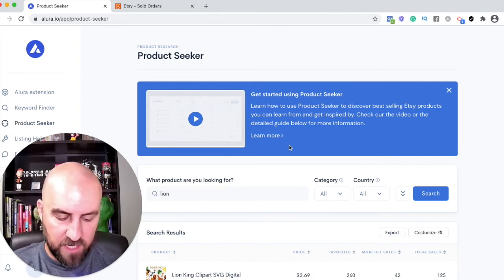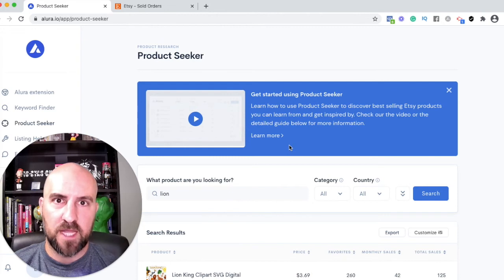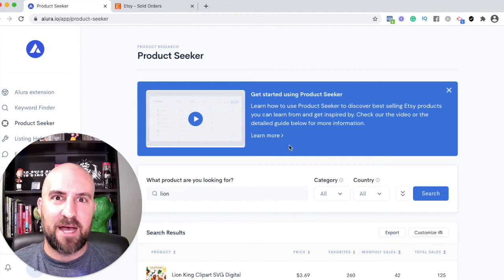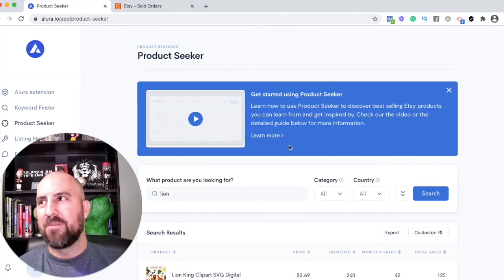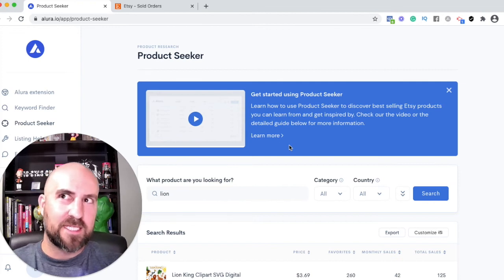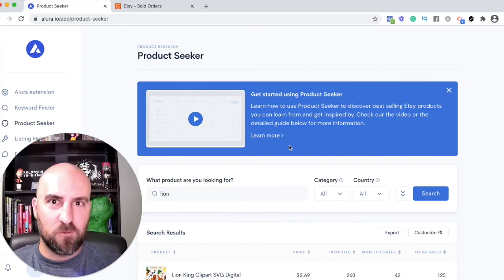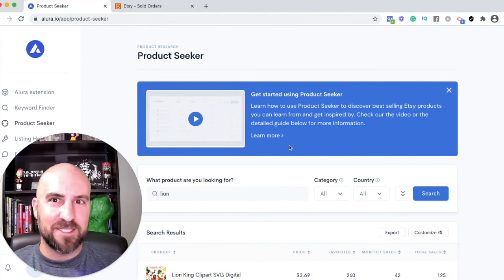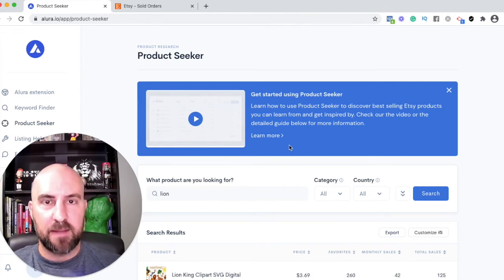So the goal is to find items within your niche that you want to create, that you're interested in, or something you have a passion about. Well, all this stuff you should have a passion about. But either way, it's something that you want to make, but you don't want to release something that there's absolutely no market for, because the chances of getting traffic and making sales is going to be very, very slim unless you have good insider knowledge that it's going to be successful, or you have another marketing plan to find an audience to send to that product.